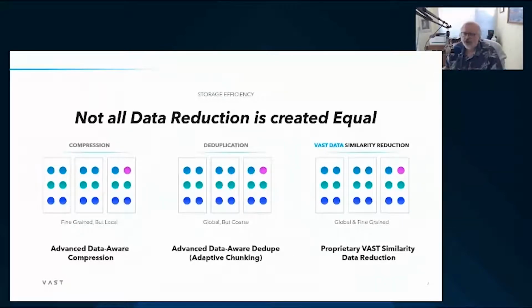So compression is a wonderful technique for finding small repetitions in data. It's very fine-grained, but compression generally works over a very limited area. It's very localized. Deduplication finds much larger duplicate strings and eliminates them and uses pointers, and it allows you to reduce data over a larger set of data. But because systems deduplicate on a block size of some amount, that entire block has to be identical. And if one byte is different, deduplication doesn't save you any space.